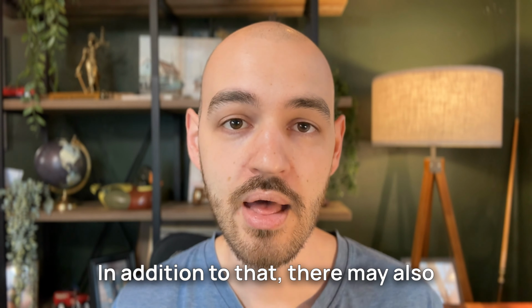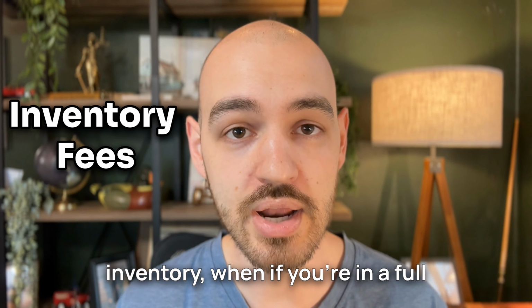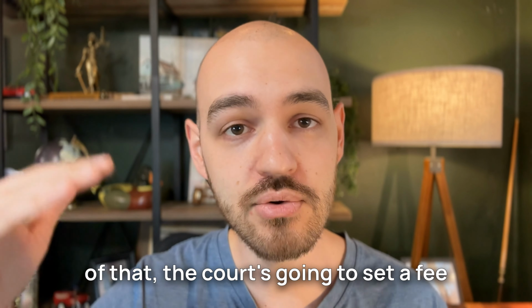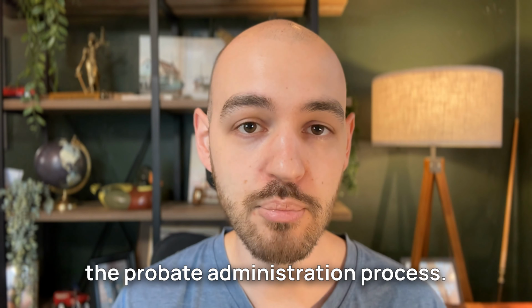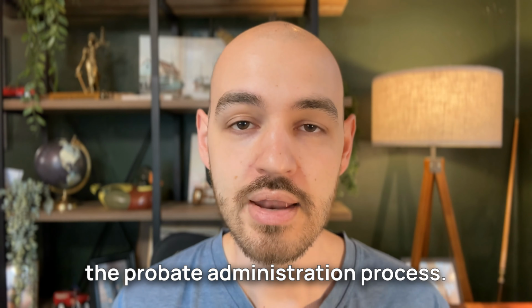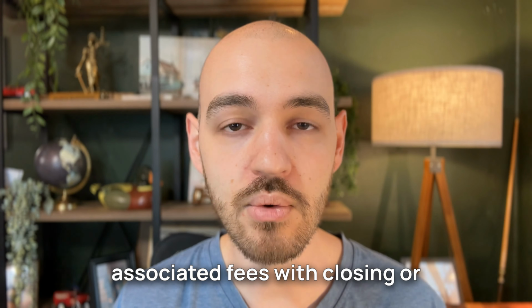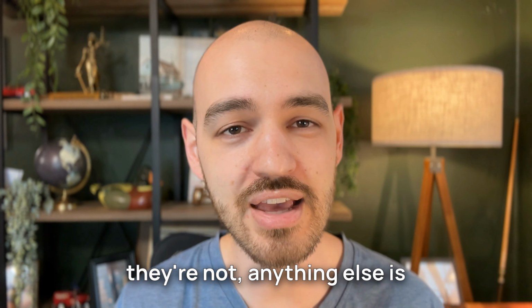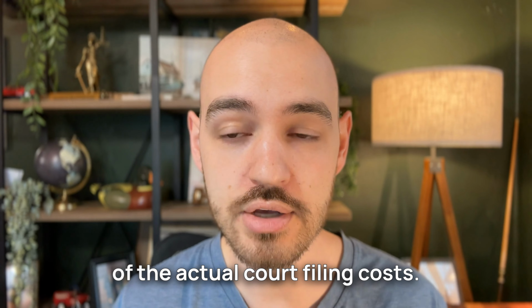In addition to that, there may also be filing fees for the cost of the inventory. If you're in a full administration, you'll need to inventory the property, and based on the value of that, the court's going to set a fee that they need you to pay as part of the probate administration process. Now, there also might be other associated fees with closing or court-imposed fees, but anything else is usually not too significant as part of the actual court filing costs.